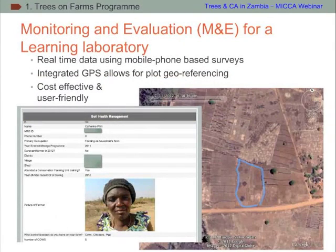I'd like to move on just quickly to some of the monitoring and evaluation that we've put in place. It's really important to use this as a learning laboratory when you're doing this data collection, and I think it's really a key way of improving program performance. We have started using mobile phone-based surveys, which means that you can get the data in real time, which is a very nice benefit of that approach.